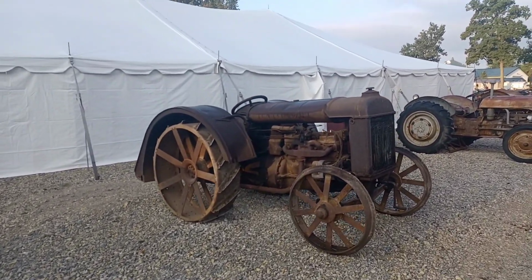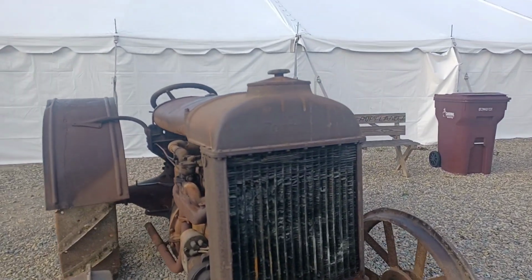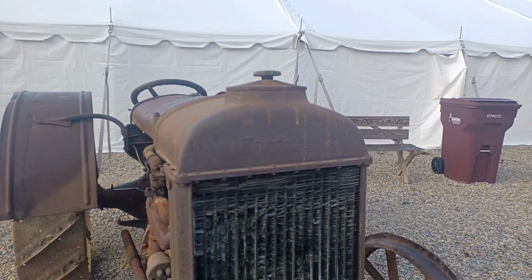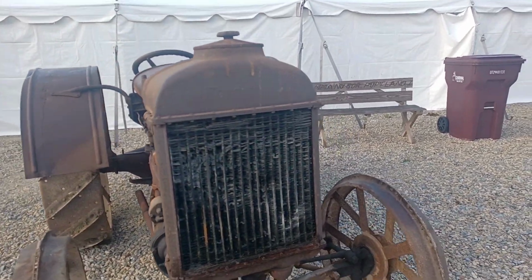There's an old Ford. Yeah, it looks like it says Ford 52 maybe right there on the grill. It's pretty corroded.